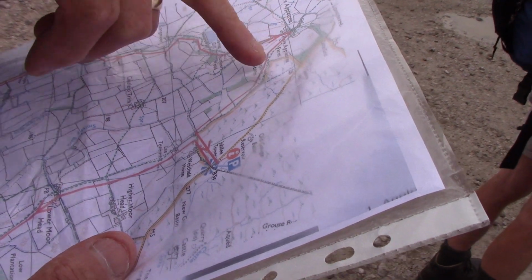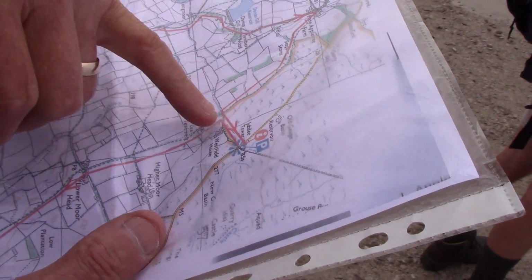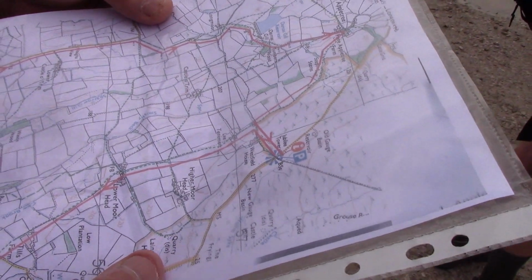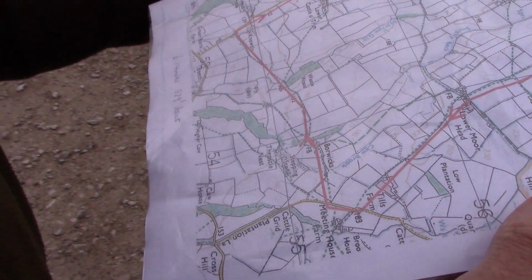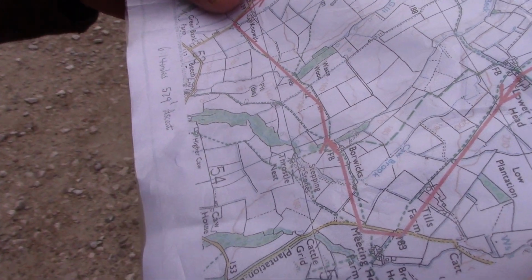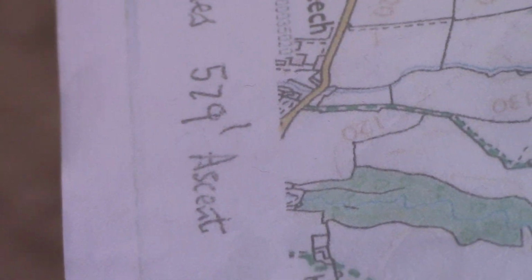Yeah. Well, not quite near the road, but follow the road really. Yeah. Back up to Jubilee Tower. Oh, and how far are we going? That's meant to be, according to Bernard, 6.14 miles with an ascent of 579 feet.